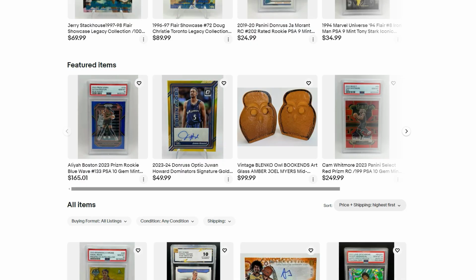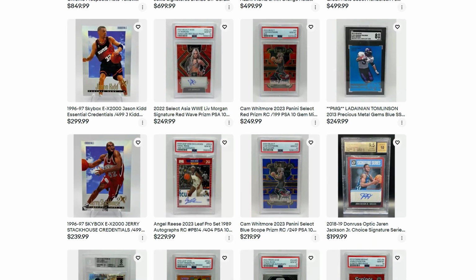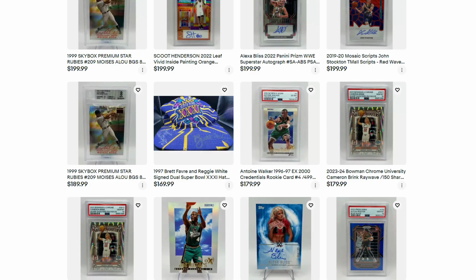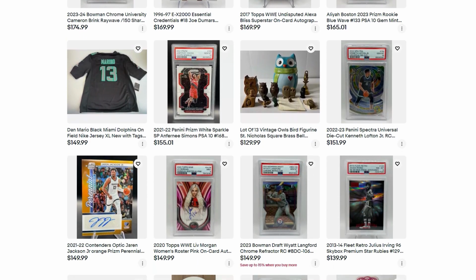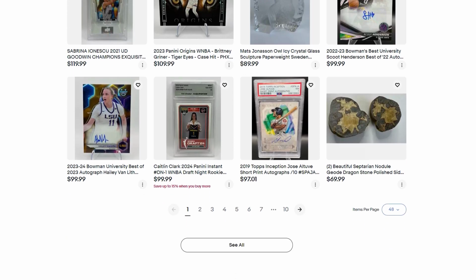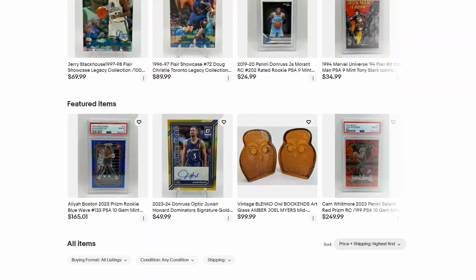Highest cost item, looks like some sports cards, $849.99. Could be worth it. I don't know. I just know the sports card and Magic card, Pokemon card, grading and stuff like that got a little bit oversaturated. A lot of people are dumping their stuff and not buying. This is like a signed Brett Favre football hat from 97. Could be worth that. It looks like the top thing being sold in this store is sports cards. Here's a Geo Dragonstone. I know some of this stuff actually does pretty well. There's a market for it. Not something I've ever messed with though.